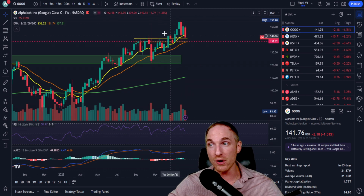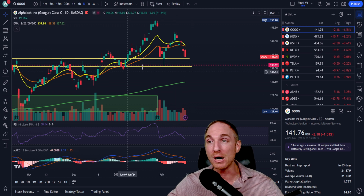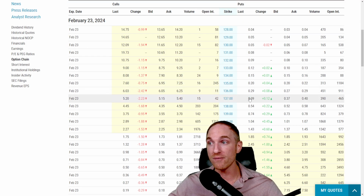It's at a very nice area of support right now. That is why I love playing this stock. I've been playing it a bunch of times, guys, over the past 2 months, and have made a lot of money playing Google recently. So Google, we're going to be looking for roughly the 138s, 137s if we do get that extra dip.